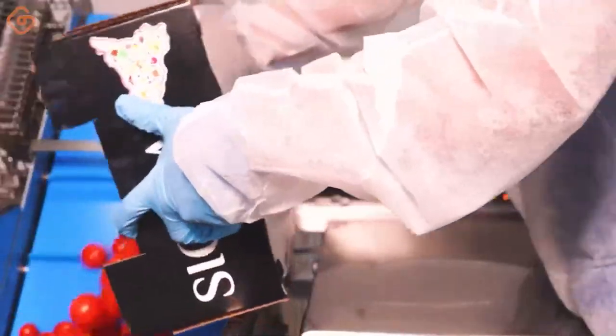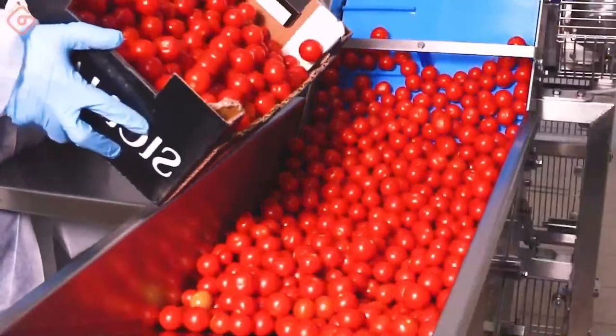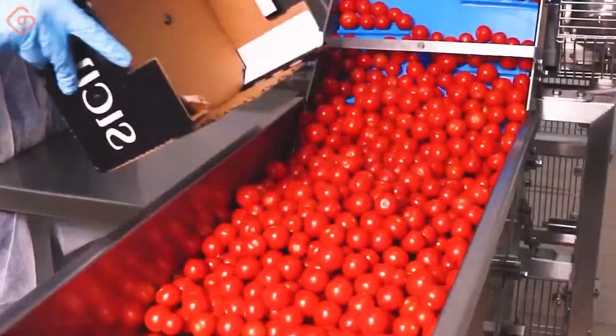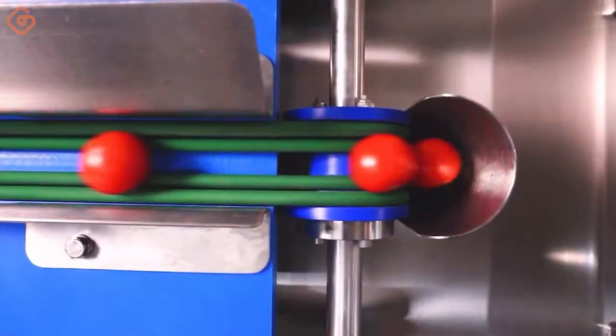Tomato necklace. An extremely attractive and eye-catching image. Seeing tomatoes lined up on a line, you can't help but be fascinated by their freshness and vibrant colors. It's like a scene from the vegetable garden straight to your dining table.